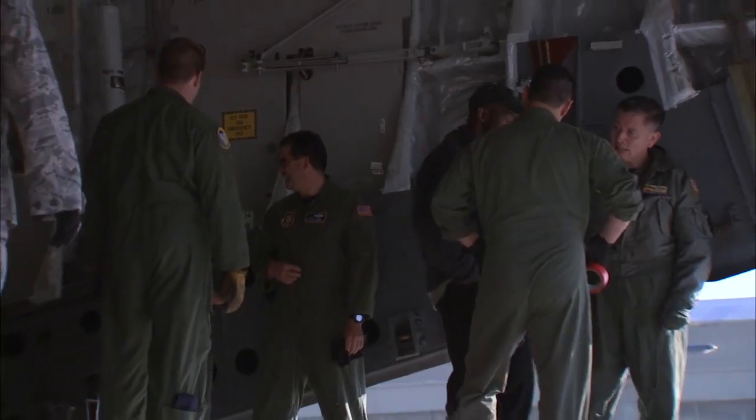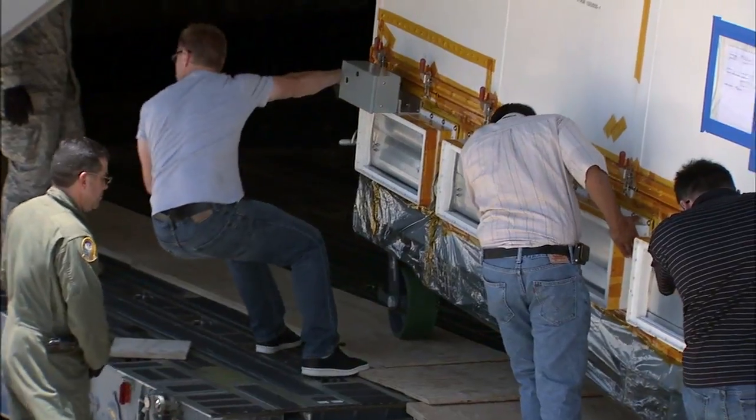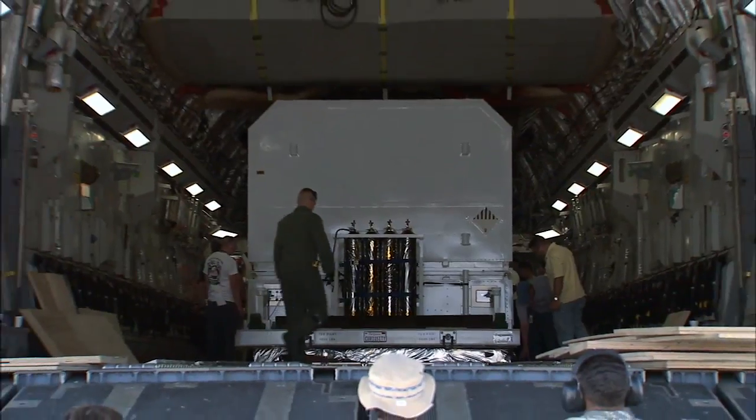As that happens, you have a team of about 8 other Air Force crew members, plus all of the payload crew members, all of the MSL crew members that we had with us, watching all of the corners, making sure that everything was clearing and that the measurements were right and that we weren't going to run into a problem if the shipping container got offline for any reason.